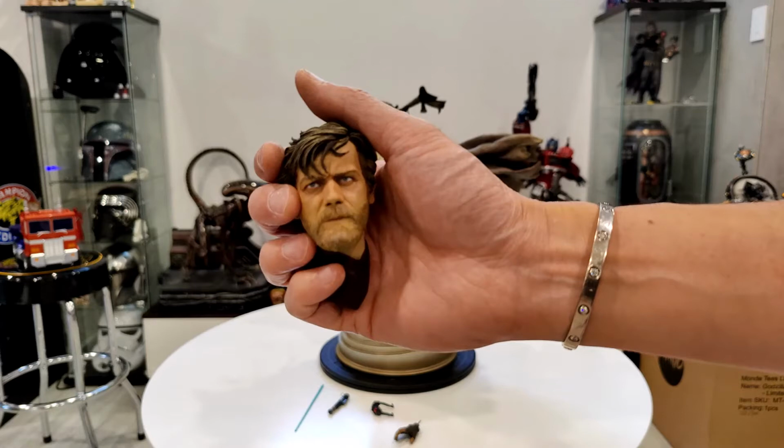Let me know what you guys think. Do you like this head sculpt or this head sculpt? Definitely going with this one. Oh, I just realized they are looking different ways. This one, he is looking this way. So if you wanted to display him deeper, so you have more room to display it, you can do that with this head sculpt. And this head sculpt, he's looking the other way, kind of like the wind is hitting. He doesn't want to face the wind.